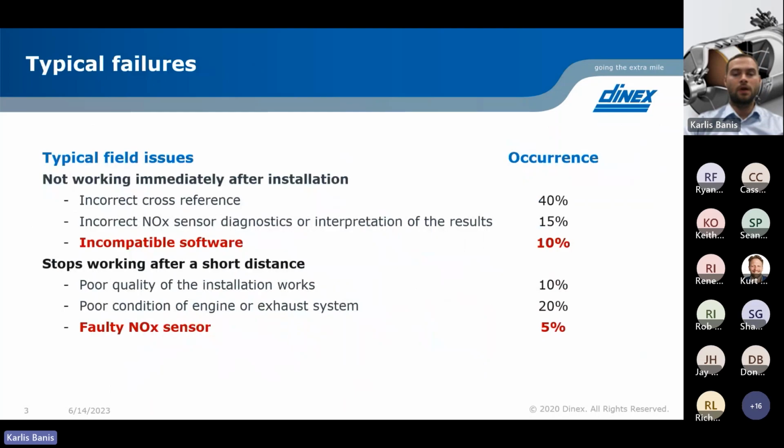Okay. So first of all, let's look at all the typical failures that we are getting. From the quality claim analysis that we have done so far, we can see that we have two immediate conditions. Either the NOx sensor is not working immediately after installation, or it stops working after a very short distance. On the right-hand side, you can see all of the occurrences that are associated with these issues. But please keep in mind that these occurrences are listed only for the quality claims that we have received. So we do not have 100% faulty production.